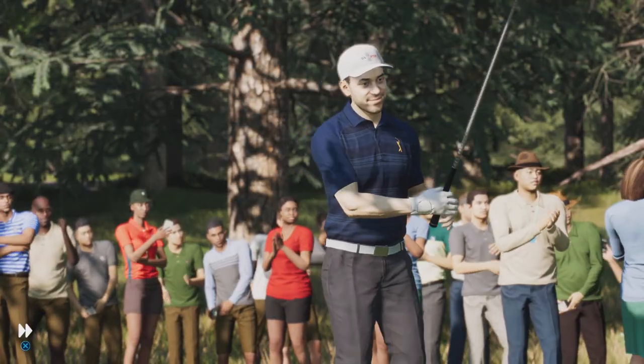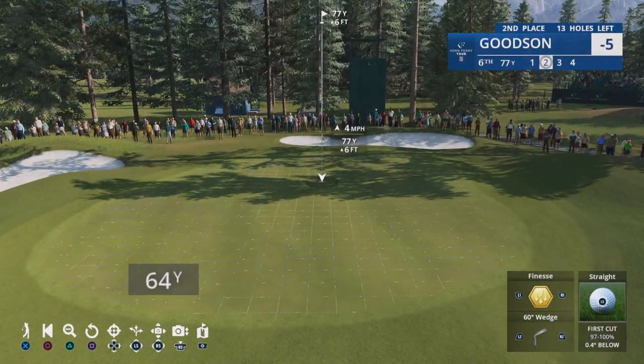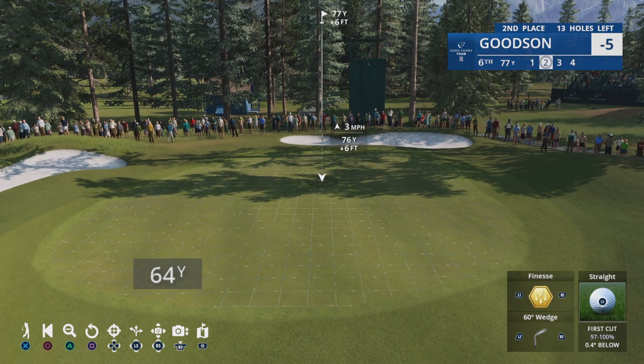One of the best swings of the day. Just unlucky, really. That last bounce kicked it into the first cut. Now this, his second to the par four from just off the fairway.